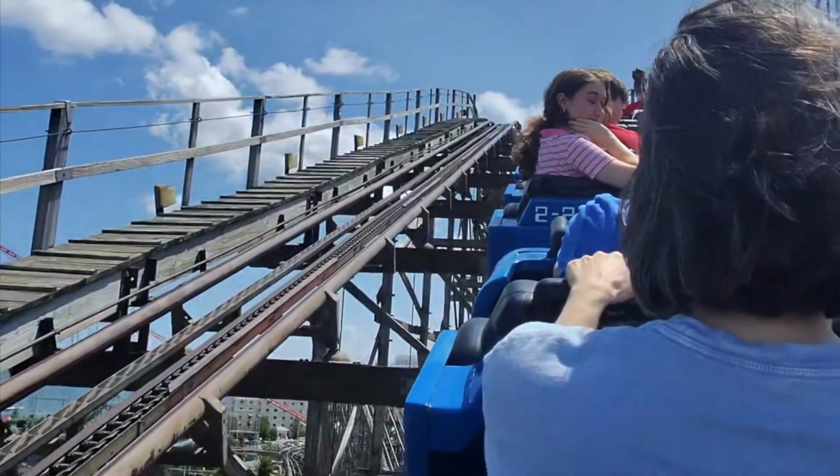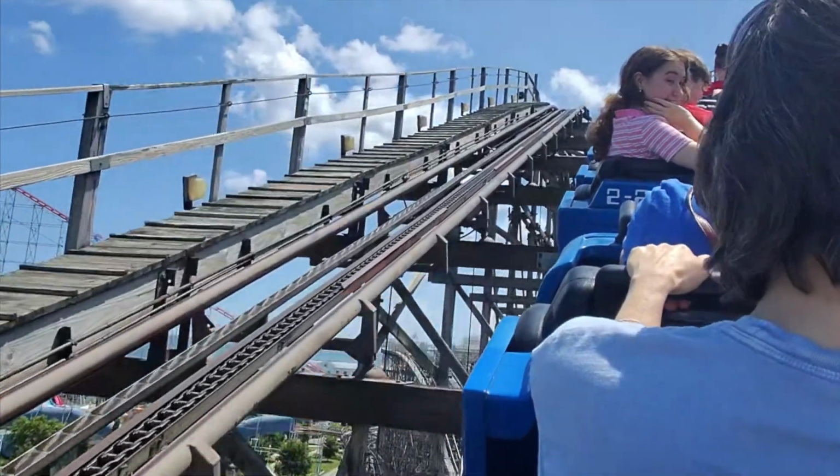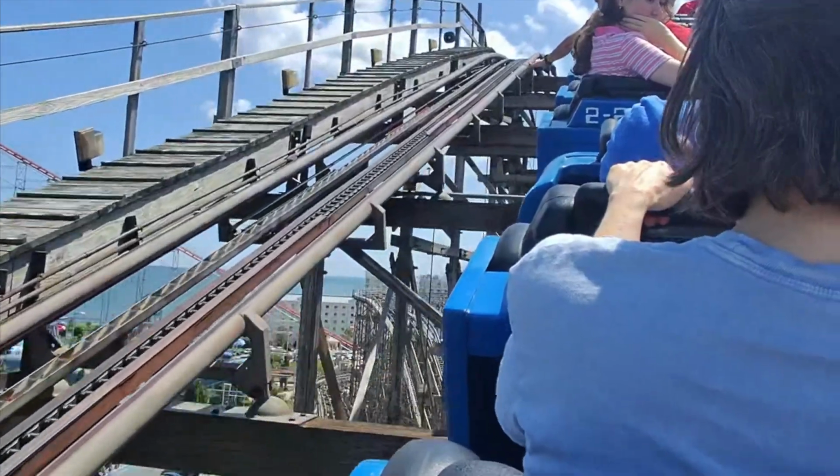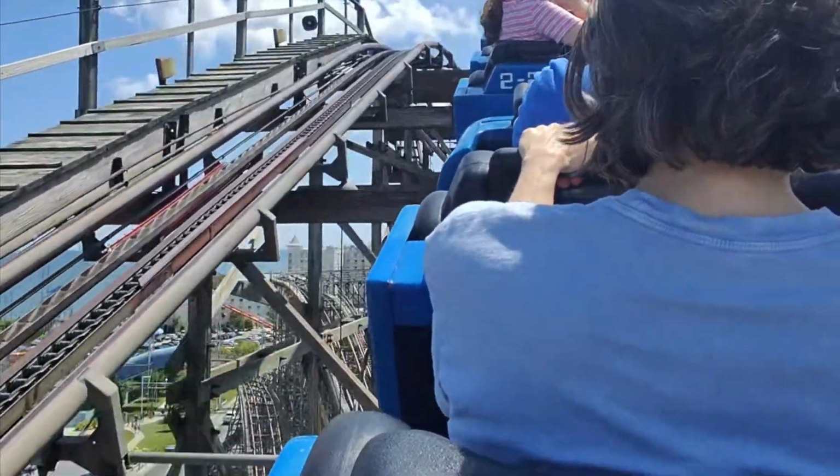All right, this is Gemini, Arrow, Woody. Usually a duel, but not today. Just a new train today. We're almost at the top of the hill. Here we go.